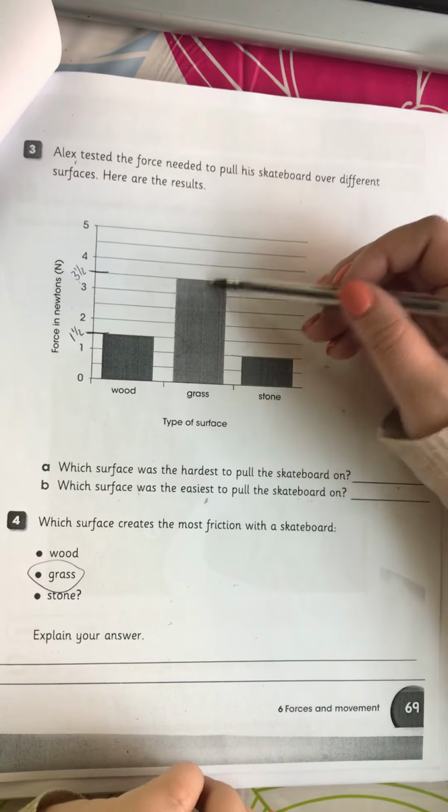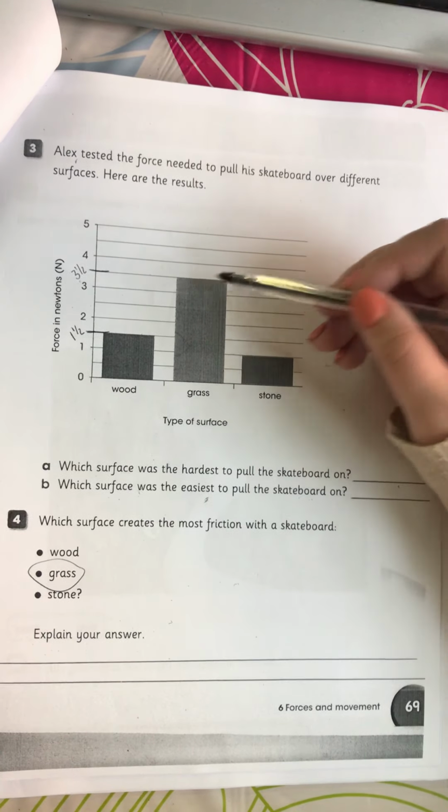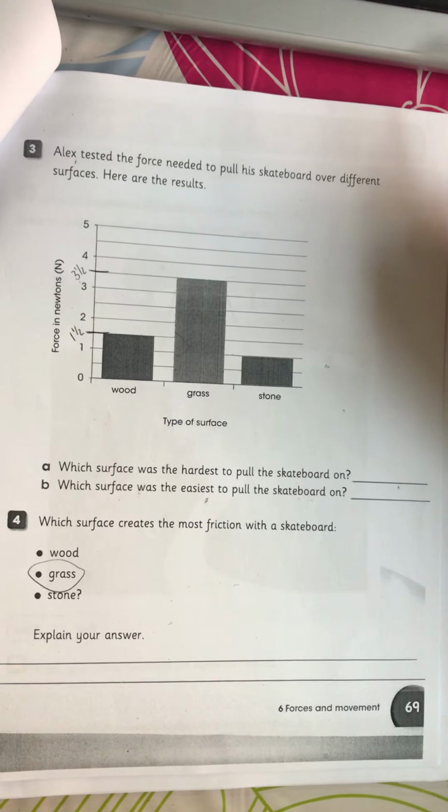Okay, so the answer is grass. Which surface creates the most friction? Grass, because grass had the highest newtons. So in other words, it was the most difficult for him to skateboard over grass. Now you have to tell me, why do you think that is? Why did the wheels of the skateboard and the grass make so much friction that he struggled to pull his skateboard over the grass?